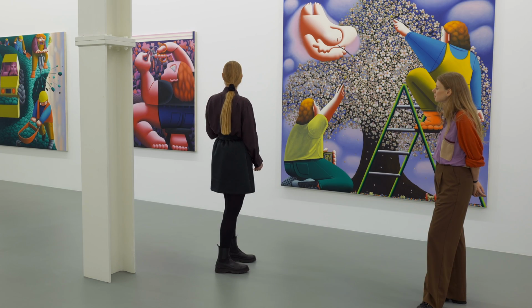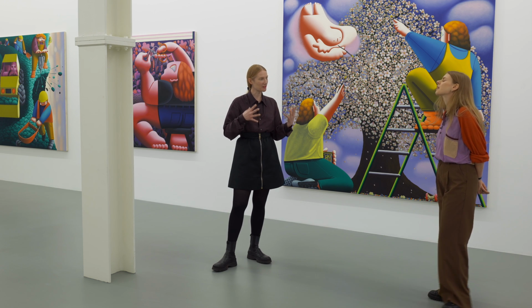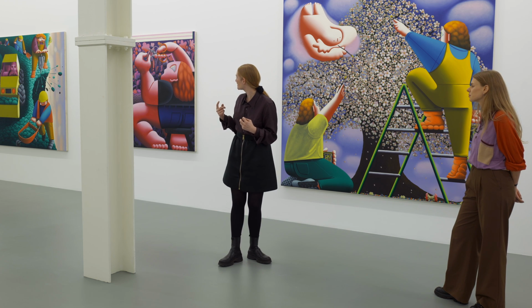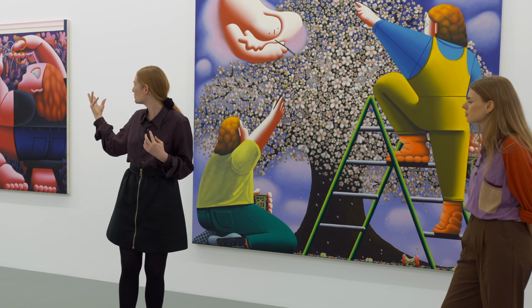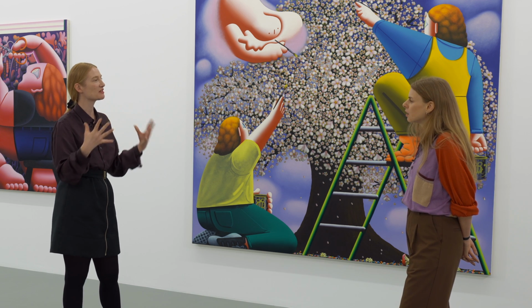And the third painting over there, somehow we have a landscape that is re-sculptured, where people go in and work on it. Somehow I can even hear the noise of this construction space. How did you come to that idea of a landscape that is in progress, in transition?